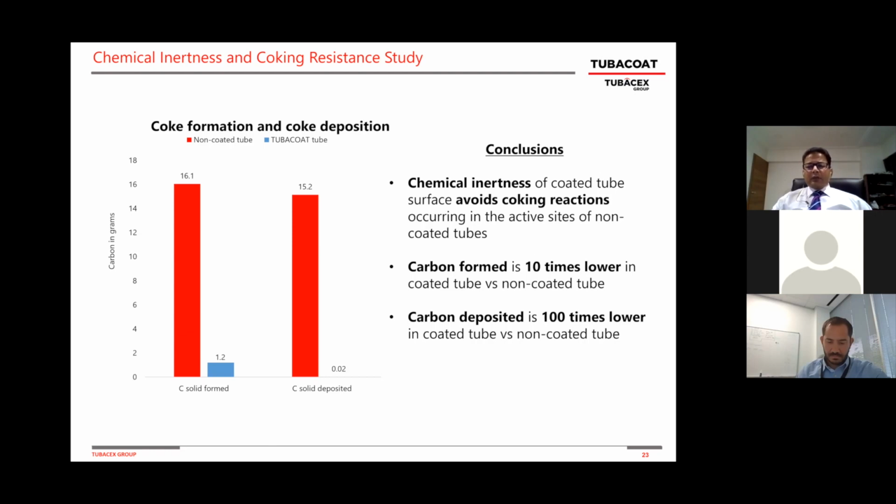The second part is the carbon deposition. Carbon deposition is so low that even in the chart, I can barely show the deposition. It's 100 times lower. So it's a significantly lower carbon deposition. That proves this technology really works in minimizing the coke formation and coke deposition in the heavy processing unit fired heater tubes.